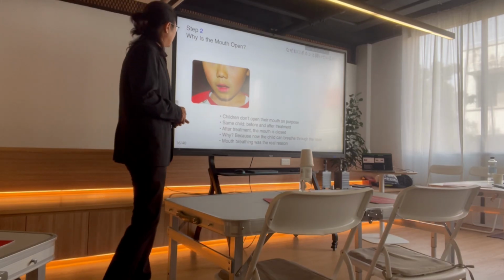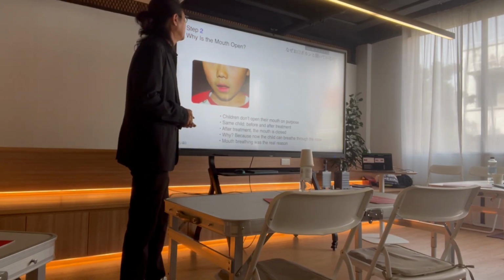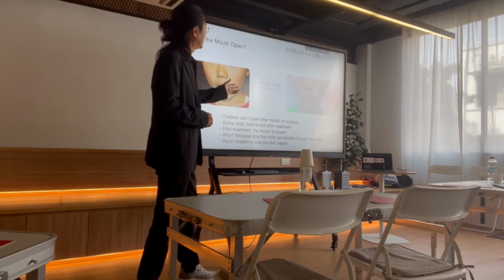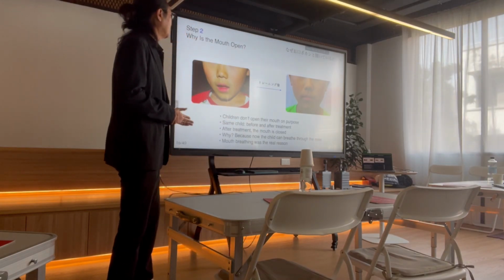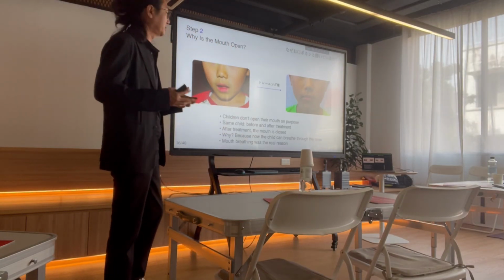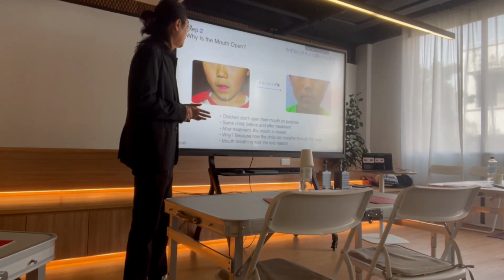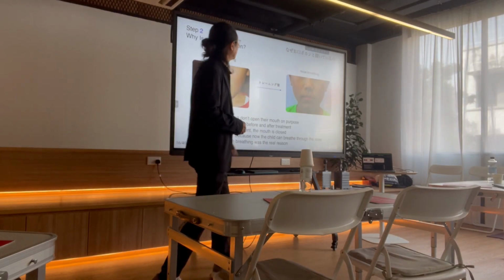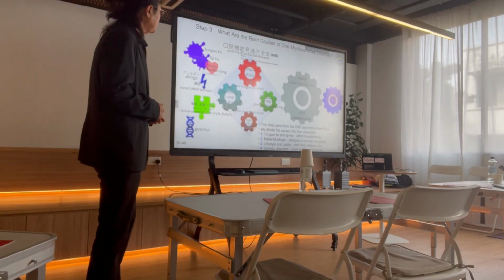So, step 2. Open mouth posture and low tongue posture: children don't open their mouth on purpose. Here is a child before and after treatment. This is before treatment, this is after treatment, same patient. So after treatment, the mouth is closed. Why? After training, oral myofunctional therapy or something, or because now the child can breathe through the nose. Mouth breathing was the real reason. This is mouth breathing, this is nose breathing. And the genetic factor, the 4 categories.